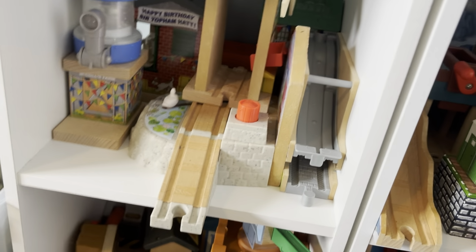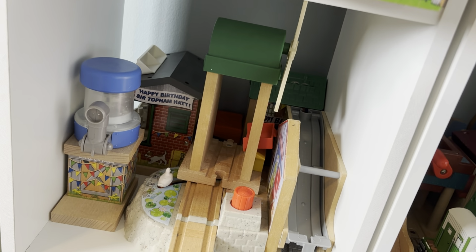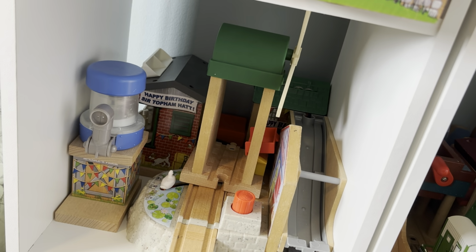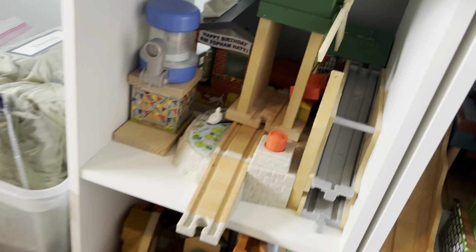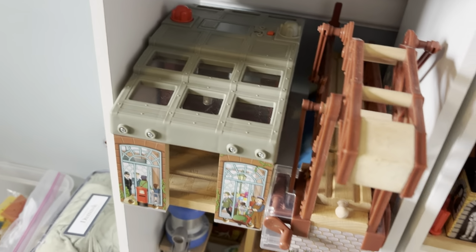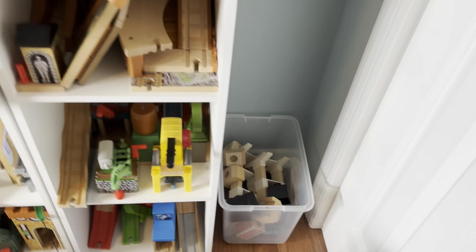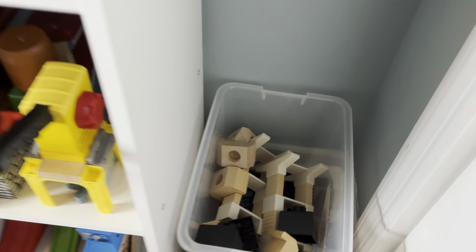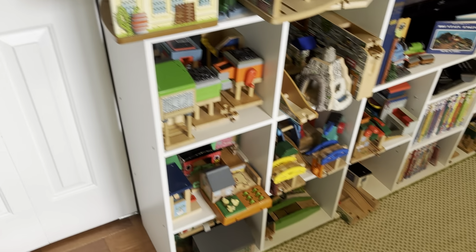This is a bunch of different farm stuff, mostly stuff from the, it was Sir Topham Hatt's birthday, as you can see. There's that storybook set, and I also put Bickerstown stuff up here. Oh, and then we also have this bucket of different kinds of risers, besides just the wooden blocks.